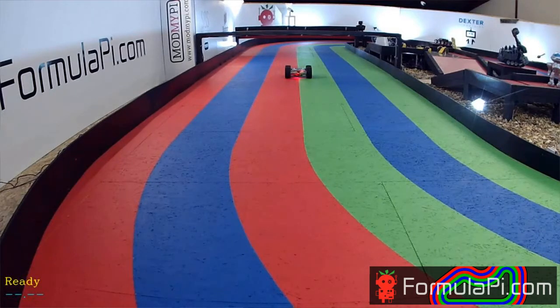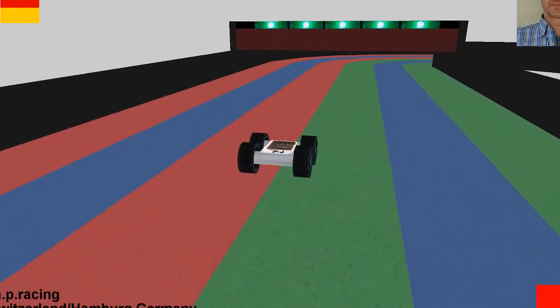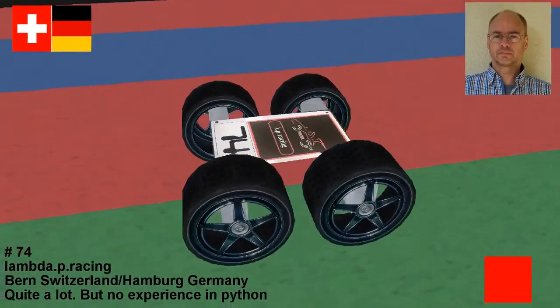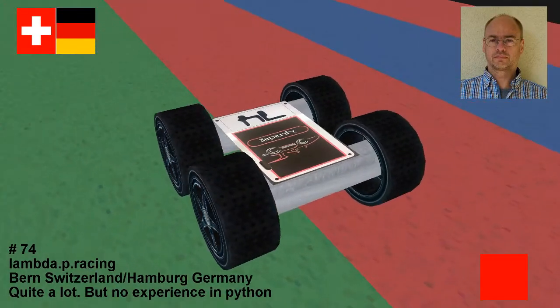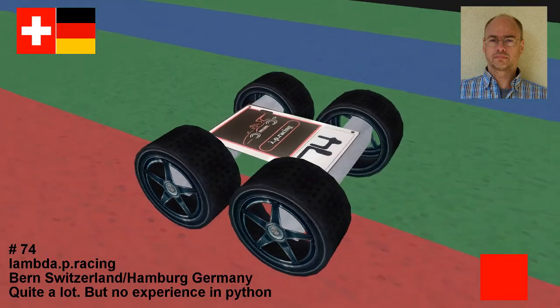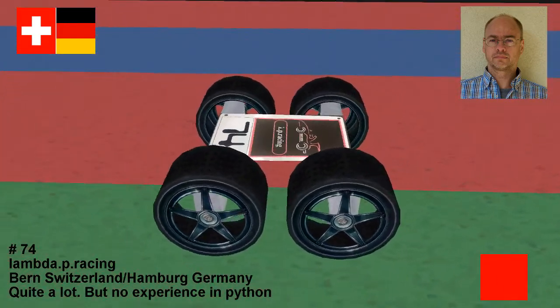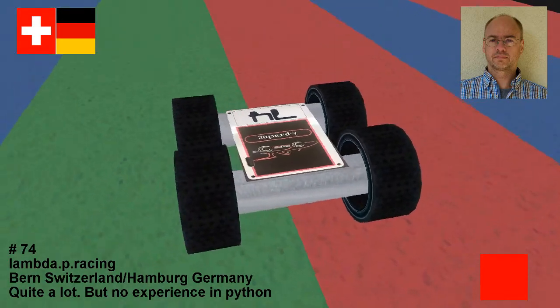Right, so 74. I've got to do the spin view thing. Hit the save button here. Spin view. Hi Tris, how you going? It's me tonight because Clary is in hospital with some back pain. It could be a slipped disc or something, we're not really sure at the minute. I'll let everyone know as soon as I know. But for the moment, we've got Lambda P Racing. Awesome team.